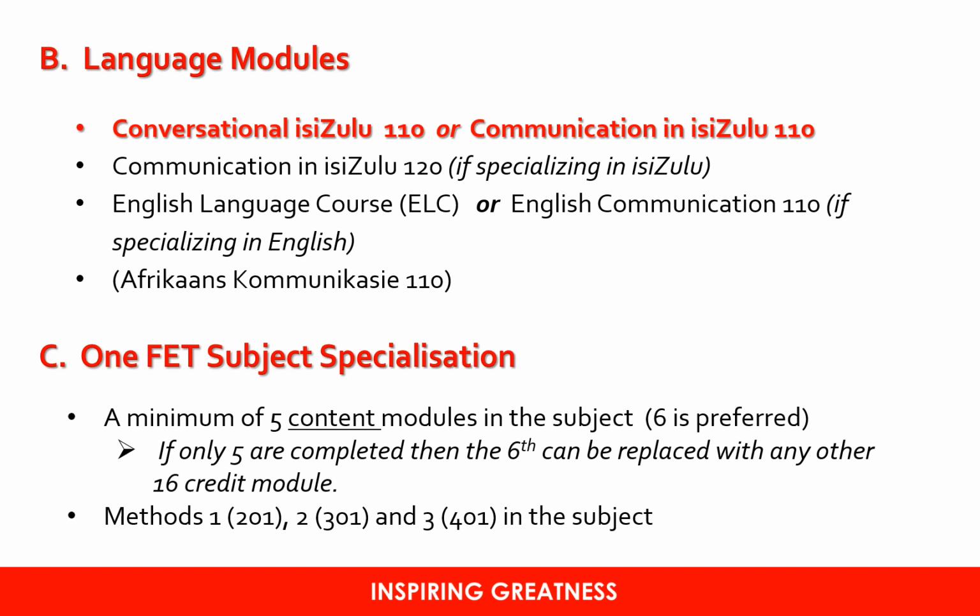If you want to teach English, so you want to specialize as an English teacher, then you are required to have completed either English language course, commonly called ELC, or English Communication 110. So in other words, if you want to teach a language, then you have to have completed 2, what we refer to as communication modules in that language. So either for Zulu, Communication in isiZulu 110 and 120, or for English, you will have ALE, and then either English language course or English Communication 110. It is also possible to do both of these modules, as the content of the modules is completely different.